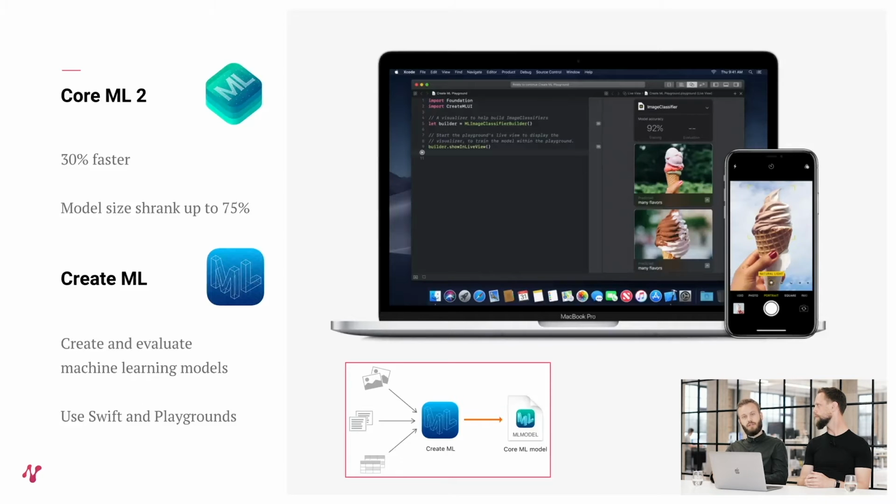And they also introduced another tool called Create ML. Earlier, when you had to create these models for your application, you had to rely on third-party tools. You can now use a tool made by Apple called Create ML, so you can stay within your Swift programming language and within Xcode. You can use playgrounds to actually create, train and evaluate these models.